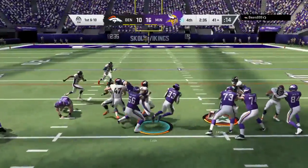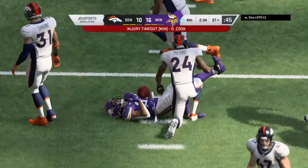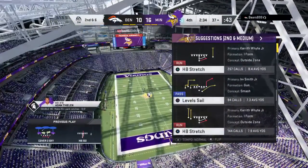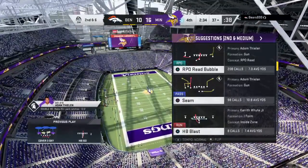They run again on first down. Cook able to push forward for about 4 down to the 37. Now whistles and a timeout. Looks like we've got a Viking slow to get up. While the trainers take a look, we'll step aside.